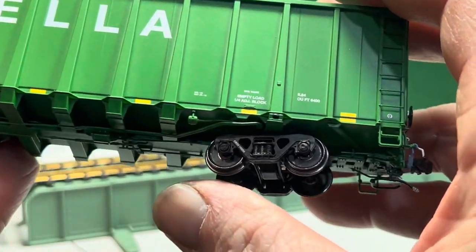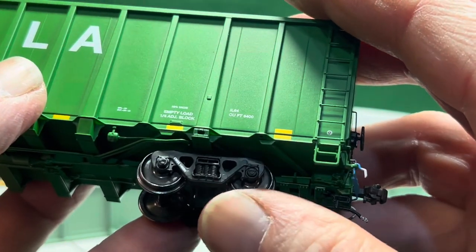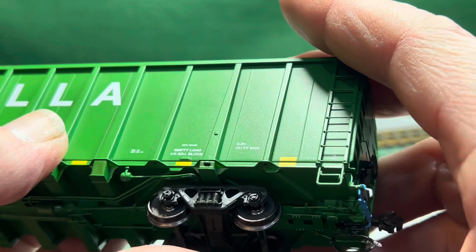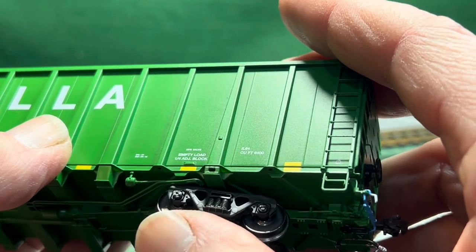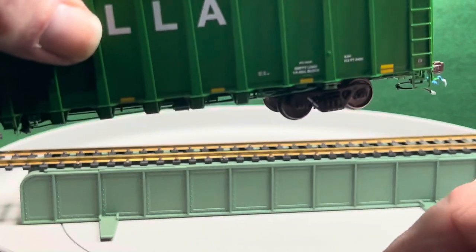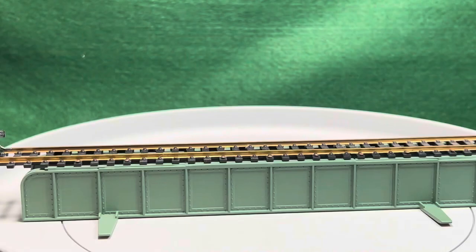Well, I want to show you this real quick. As you can see, whoops. It has rotating, if I get the right light, there we go. Rotating bearings. Very nice touch. All right, so let's go put this on the track and just do a little quick roll by, and you can see them running.